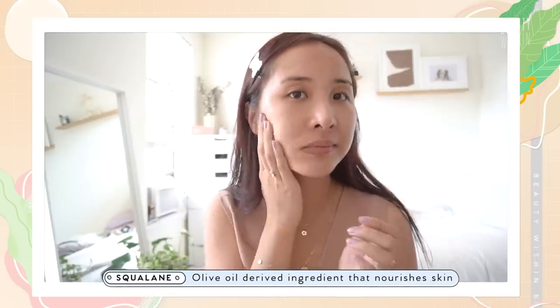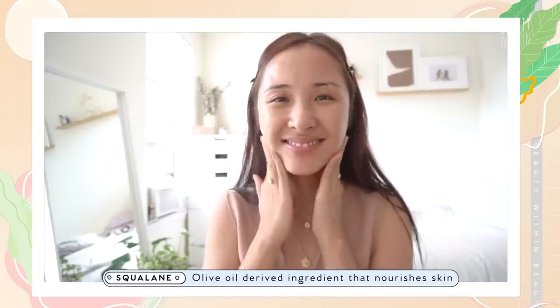So even though you put it on, it feels very nice and spreadable, with a really fresh smell from all the ingredients. I think this would suit people who are more combination oily rather than oily, because if you're oily, you want something more of a gel consistency that sinks in quicker. So those are my top three picks from Ololi.